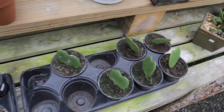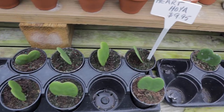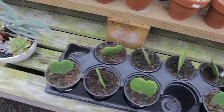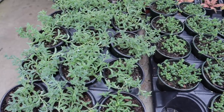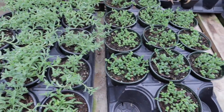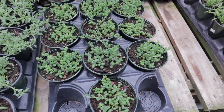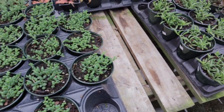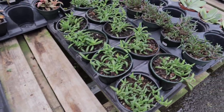And here we have some heart Hoyas, Hoya carnosa. Here we have string of dolphins for $6.95. It's actually where I got my string of dolphins from. And then this looks like maybe string of pearls or string of tears, also $6.95. And then here we have string of bananas.